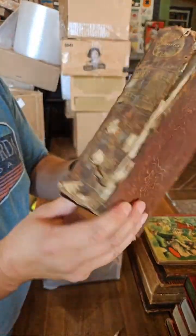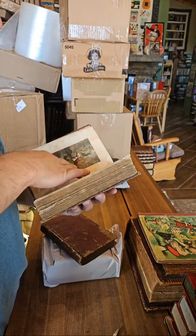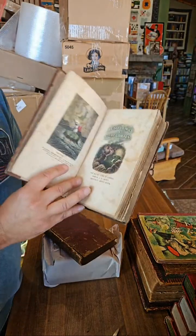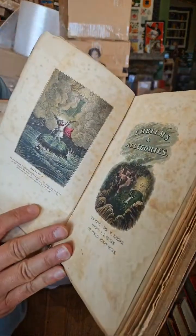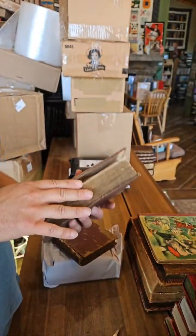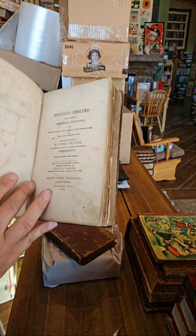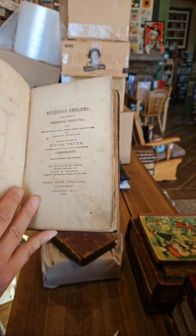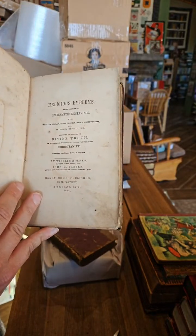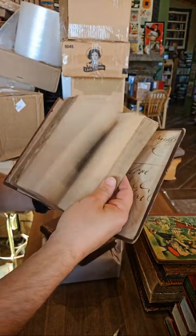Again, this one's pretty banged up. This isn't the nicest condition collection of books, but they're all very old. Emblems and allegories. Some nice hand-colored illustrations in this one. Religious emblems being a series of emblematic engravings by William Holmes and John W. Barber, 1854. So again, very, very old.